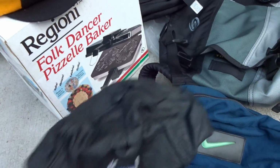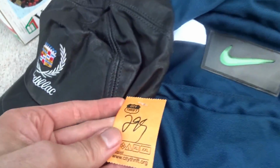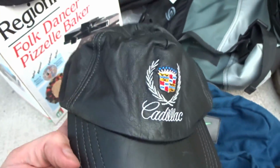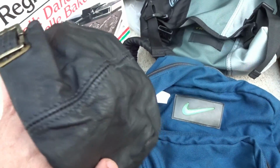Okay, now this one's interesting, and it could be an amazing flip. I got it for $2.95 or $2.99, whatever that is. This is a black leather Cadillac hat. And I looked this up, and there was a black leather Cadillac hat that sold.